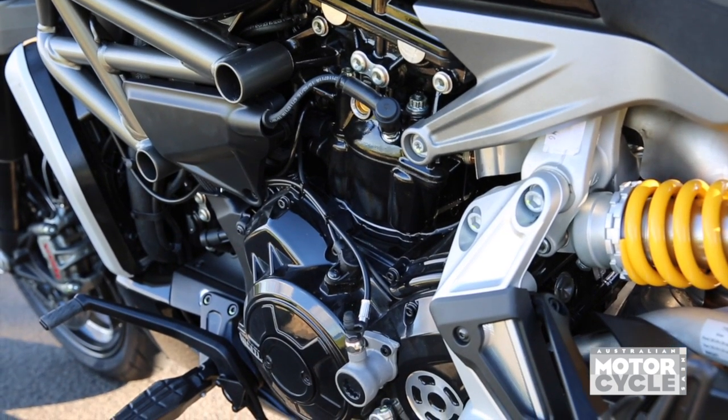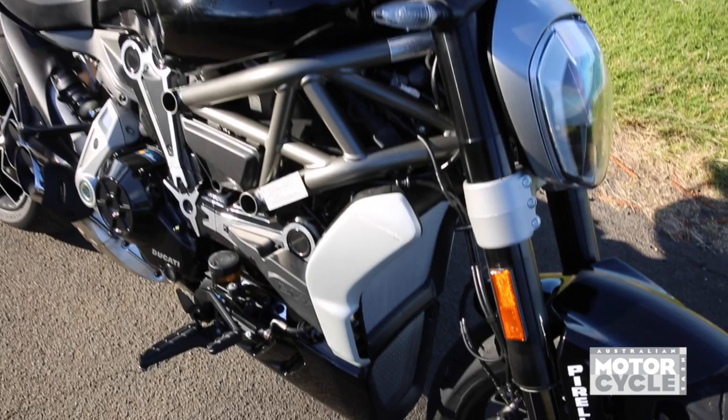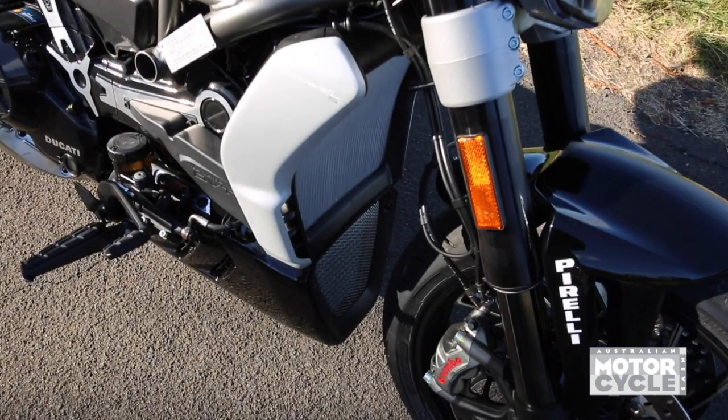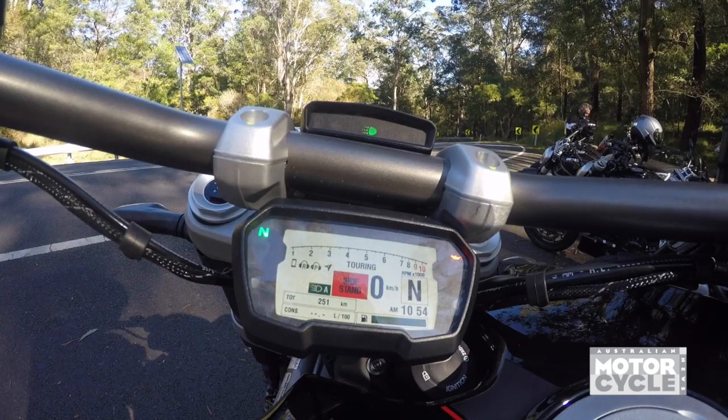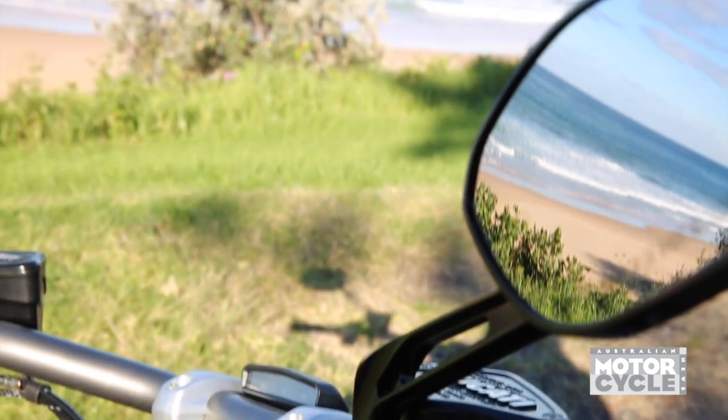$32,490. The $5,000 extra investment for the S gets you a host of additional goodies, including DLC coating on the fork legs, Bluetooth module with information system, Brembo M50 monoblock brakes, and these gorgeous machined aluminium wheels and mirrors.